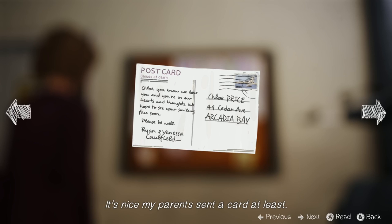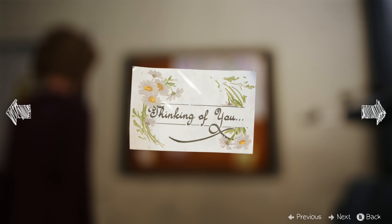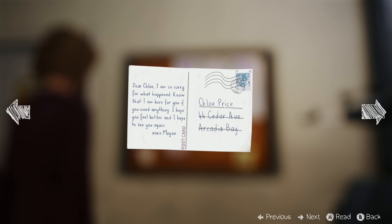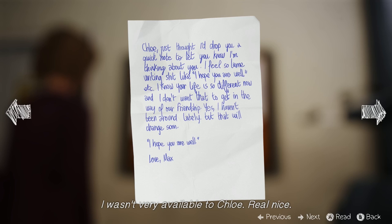Clouds? It's nice my parents sent a card at least. Chloe, you know we love you and you're in our hearts and thoughts. We hope to see your smiling face soon. Please be well. Ryan, Vanessa Caulfield. Thinking of you? I wonder who this is. Kind of a generic card. Dear Chloe, I'm so sorry for what happened. Know that I am here for you if you need anything. I hope you feel better and I hope to see you again. Hugs and kisses, Megan. I wasn't very available to Chloe.